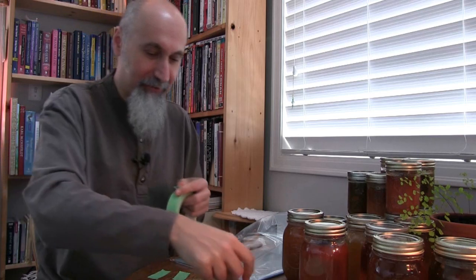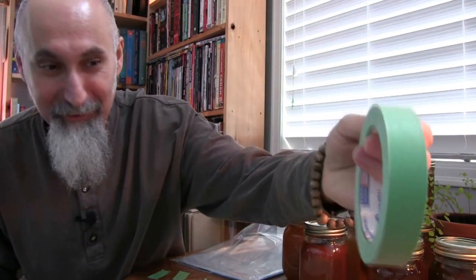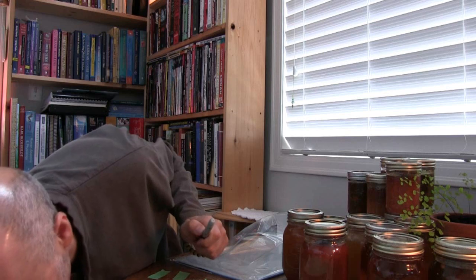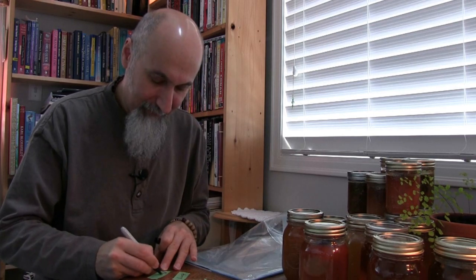So let me do a few of these. By the way, just painter's tape. I found painter's tape to be fantastic for using in multiple places, right? Okay, so we're just gonna go honey, plum jam, and crab apple butter.